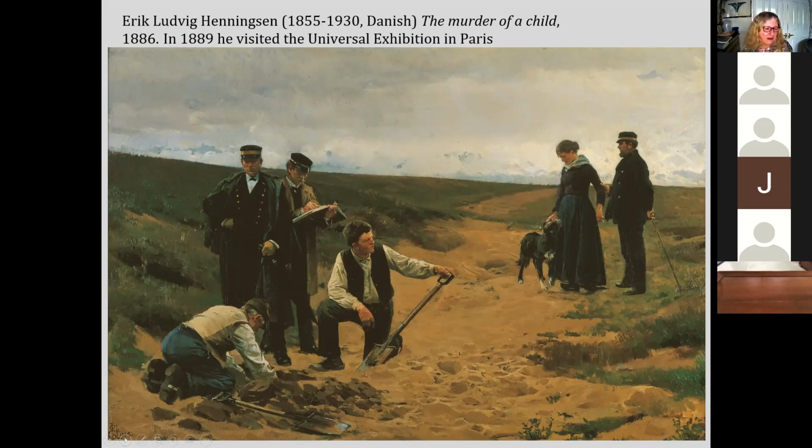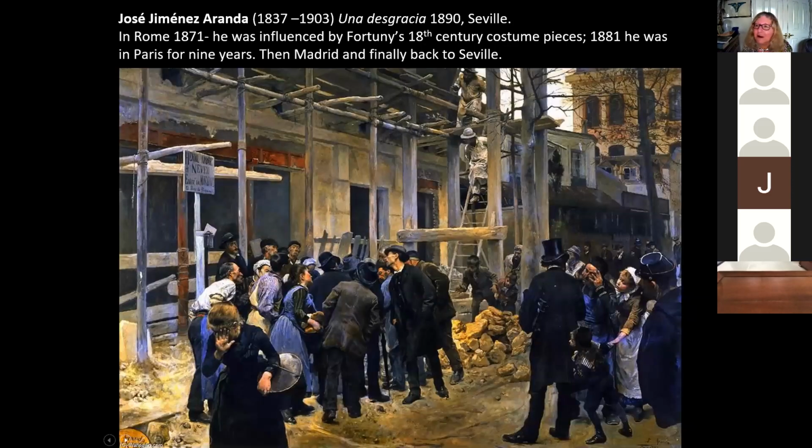So casting around himself, he is looking for a serious subject. He doesn't want to paint history anymore. That's now seemed to be rather played out. But he's still got to attract the attention of the jurors.